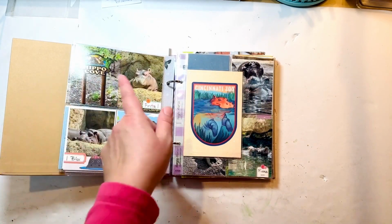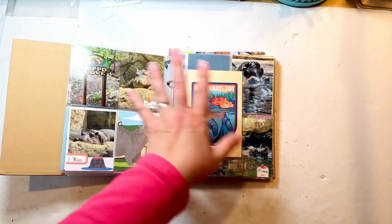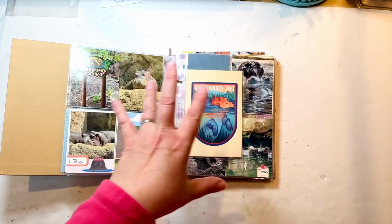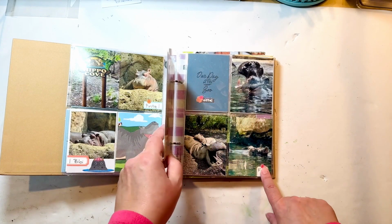And on the back side, the whole reason we went, the hippos. So of course I have to feature them. They got a little bit more attention here. So I have all this, but I tried to keep it simple too because it was busy. So really I just wanted simple labels for the names of all the hippos, which they got.